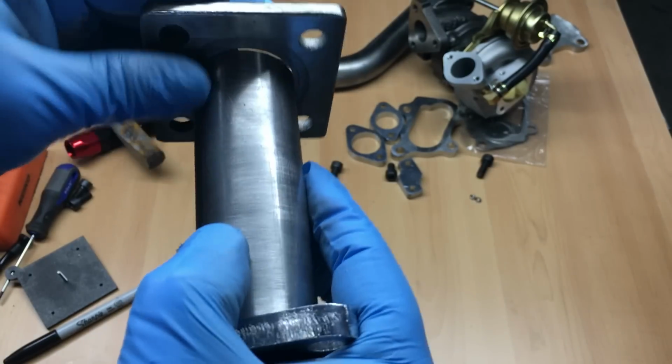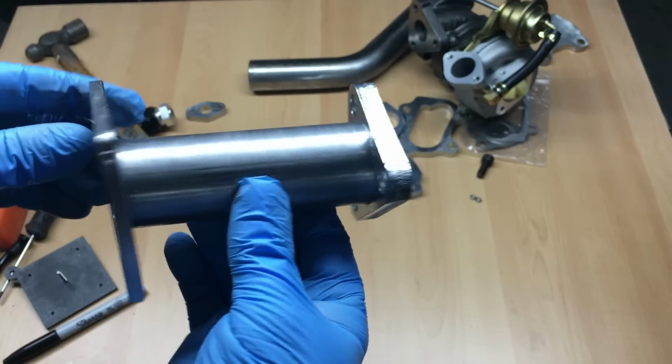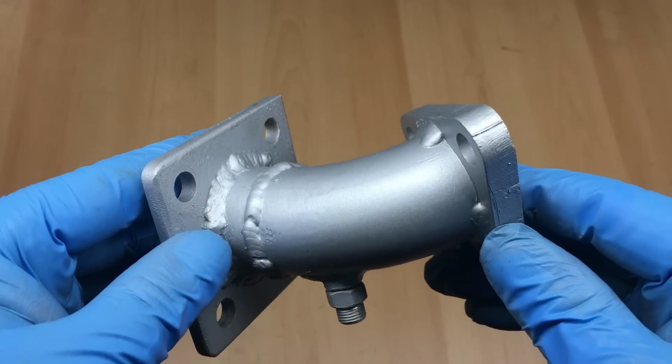This came out pretty good. Now, the straight pipe we're using is just to verify fitment. The actual pipe we'll use has a 45-degree bend in it, so the turbo will clear some of the stuff under the hood of the Saturn. Alright, fast forward a bit, and this is the finished assembly.